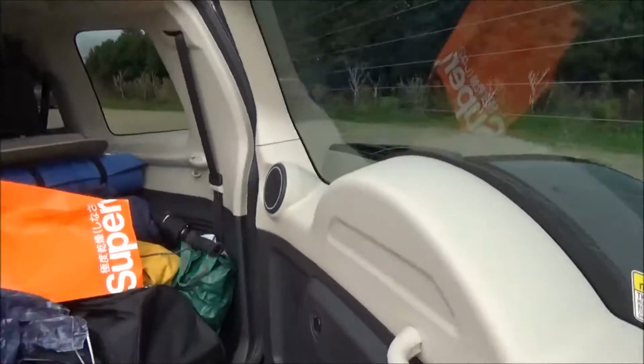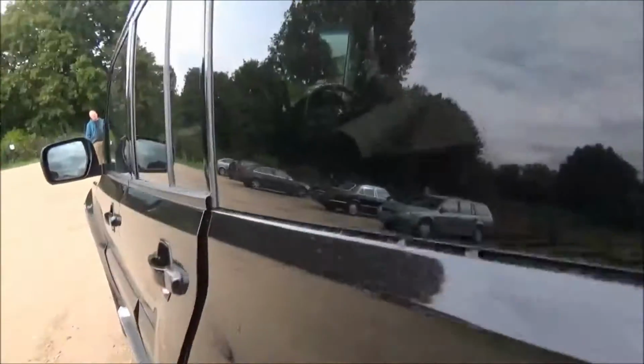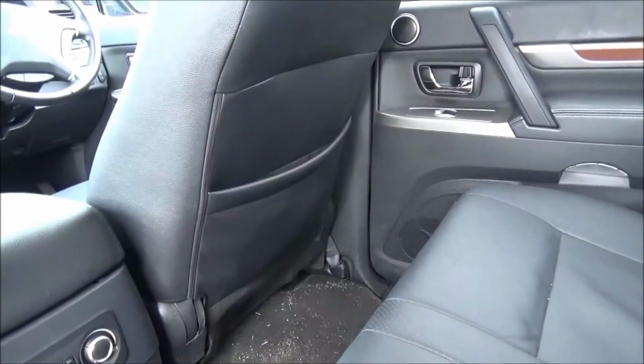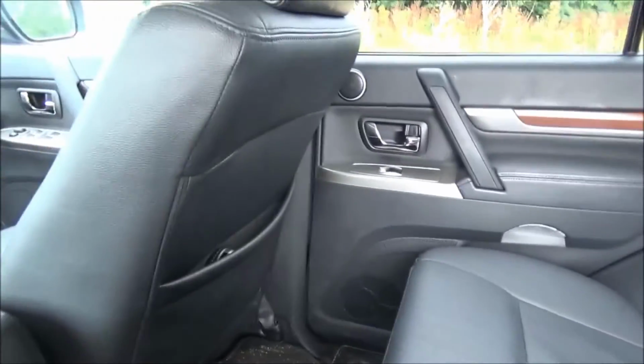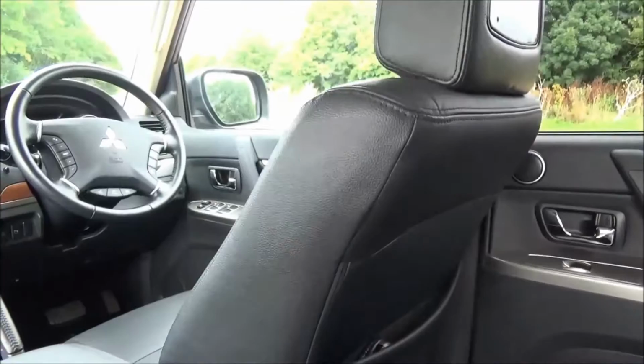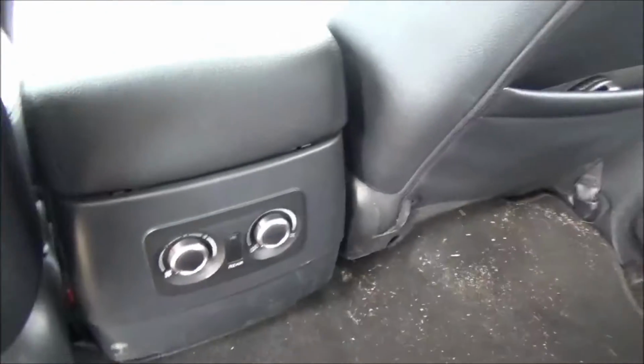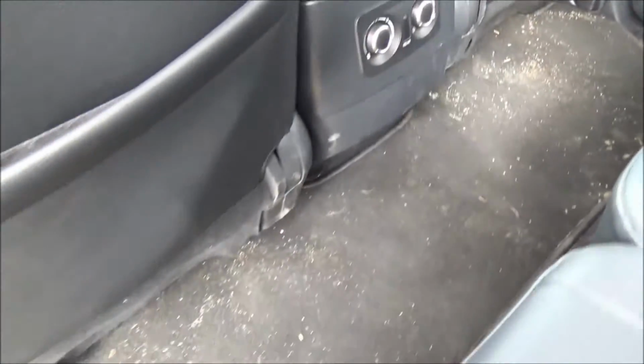So let's work our way into the back, because I want to talk about another point, and it's how spacious this cabin is. It's really, really good, guys. The cabin is extremely spacious. The seats are really, really comfortable, like leather, really nice. Loads of legroom here, and loads of legroom in the front. Nice big seats.